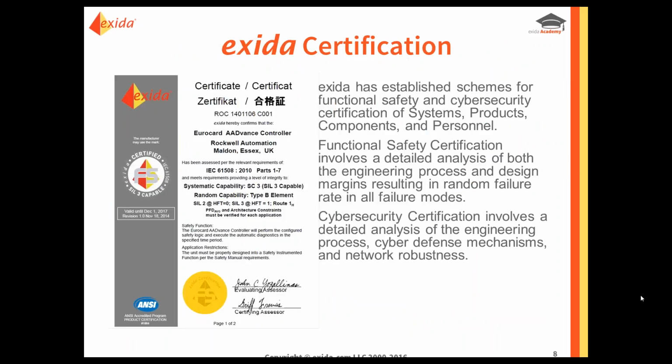This is an example of the Exida certification. This is what you end up with at the end, a certificate, and that's what we're going to be talking about today. The Exida certification process has an established scheme for functional safety and cybersecurity. We're going to focus on the mechanical certification process today. We also have the personnel, products and components that we look at during the certification. The functional safety certification involves a detailed analysis of both the engineering process and the design margins, resulting in random failures, and you receive a random failure rate in all failure modes.